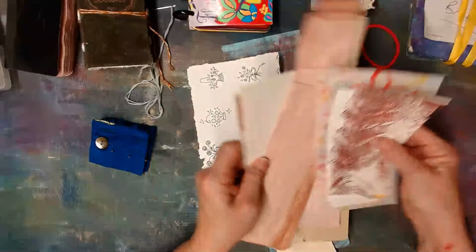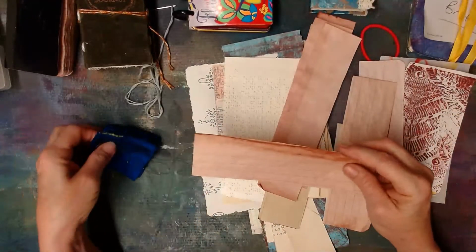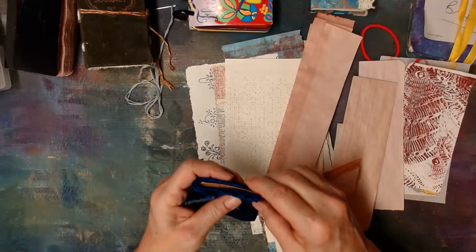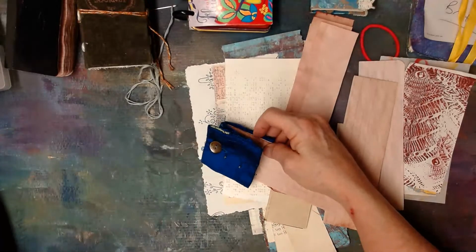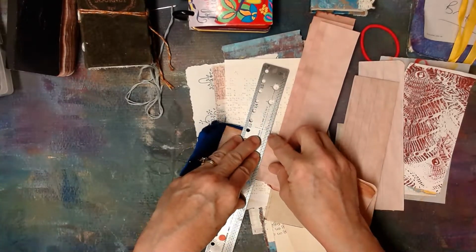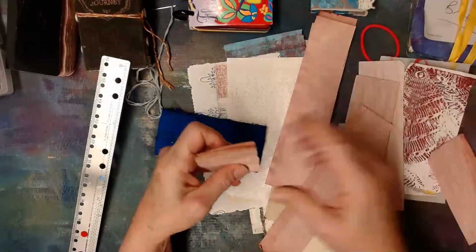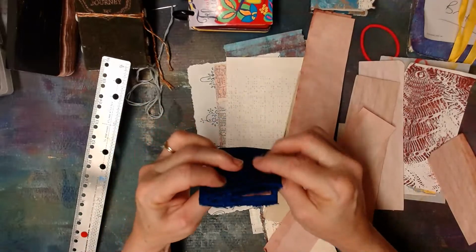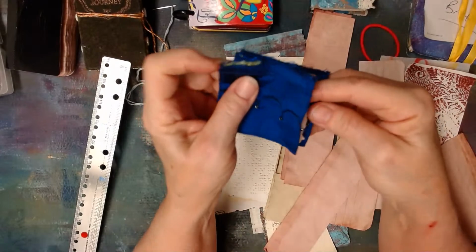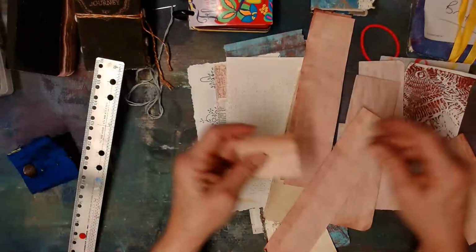Now I've got a whole bunch of different papers, and we could use all of these. I'm going to start with this one so I can make a page that will work, and then we'll make all the rest of the pages about the same size. Okay. So let's put that in there. And see, that's about the right size to go inside it. And so let's make some more pages that are this size.